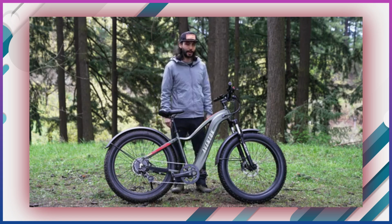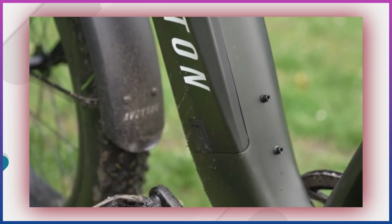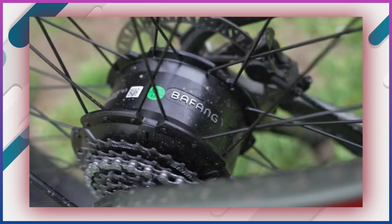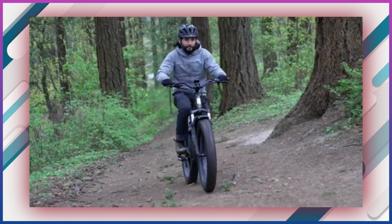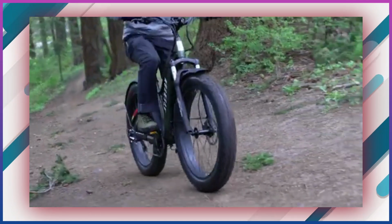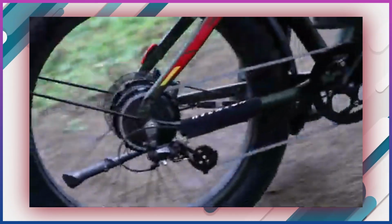Aventon Solterra 2. Lightweight, affordable, and backed by an unbeatable lifetime frame warranty. The Solterra 2 feels like a traditional bike, just with more power and less effort. After 1,900 miles in 8 months, owners report 0 major issues. At $999, it's proof that reliability doesn't have to be expensive.